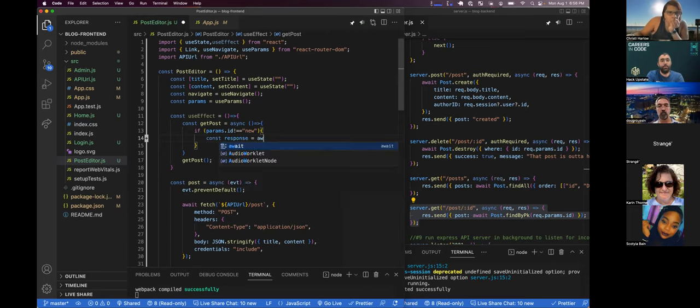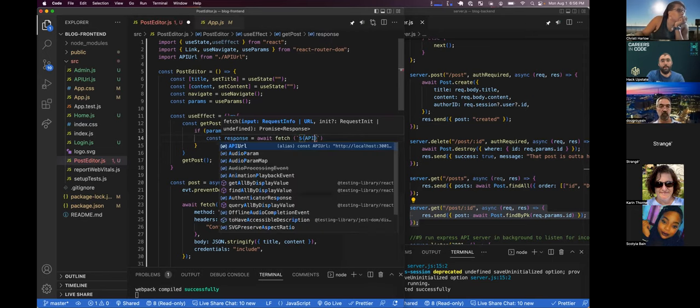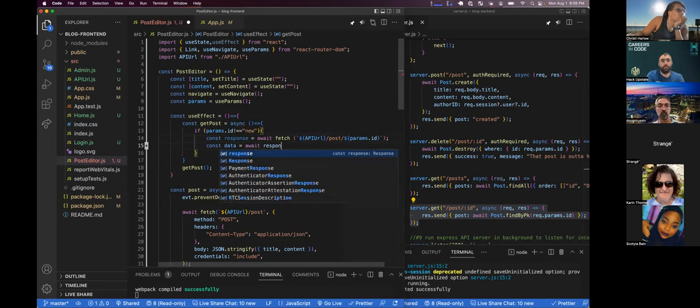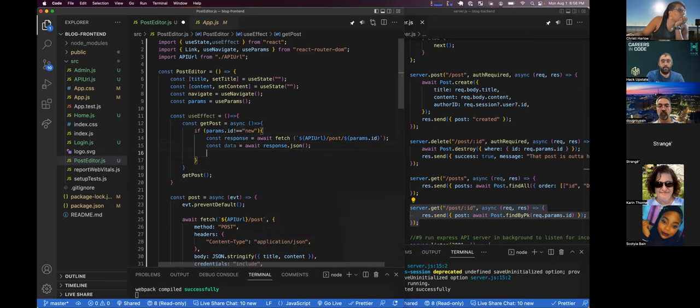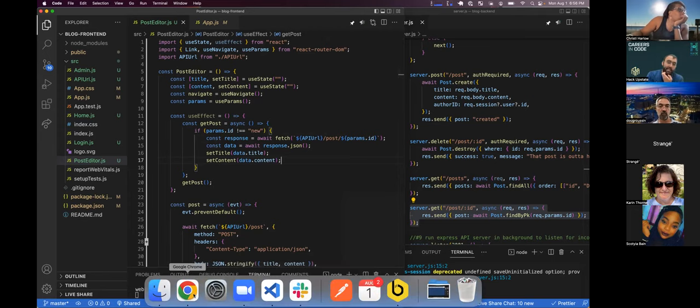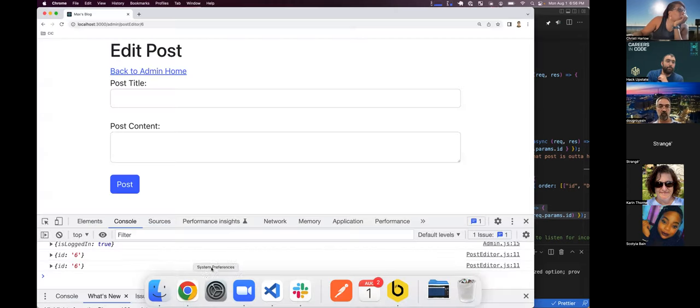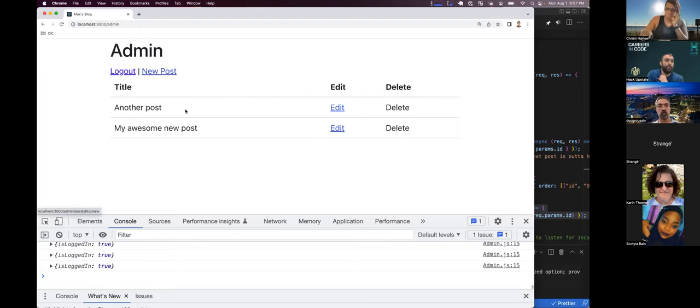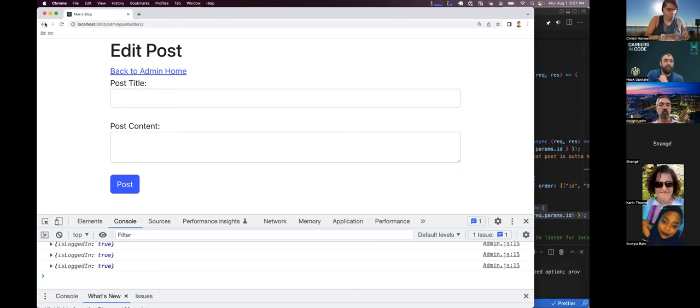So we're going to say const response equals await a fetch to our API URL to the post with the ID coming from our params. Then get the JSON from it. Then set our title to our data.title and set our content to the data.content. Pausing there, but if all goes well here, I should be able to go into my Chrome, go back to my admin home, click new post and have everything work as expected, or go back to my admin home, click the edit button and have everything not work.